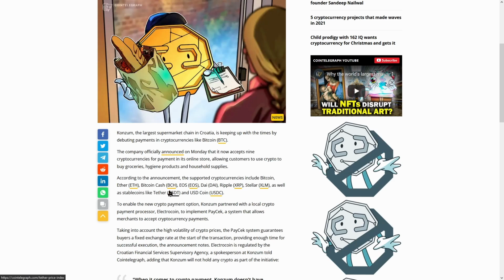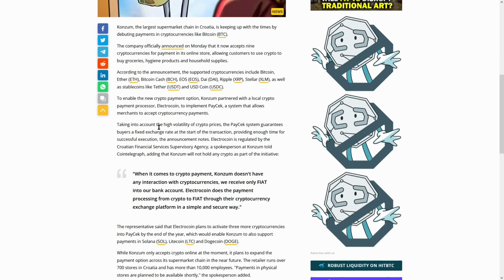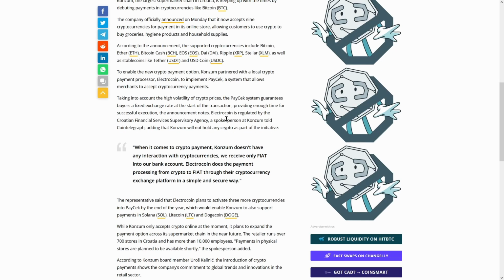and USDC. Konzum has partnered with local crypto payment processor Electrocoin to implement PaySec, a system that allows merchants to accept cryptocurrency payments. Taking into account the high volatility of crypto prices, PaySec Systems guarantees buyers a fixed exchange rate at the start of the transaction, providing enough time for successful execution. Electrocoin is regulated by the Croatian Financial Services Supervisor Agency.